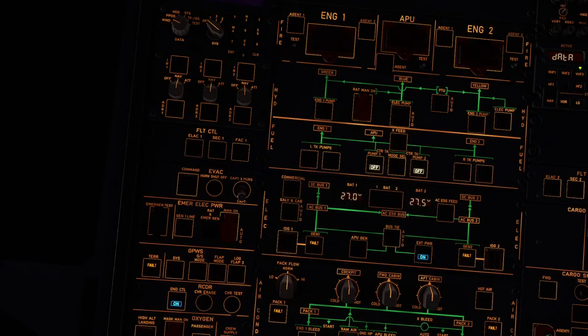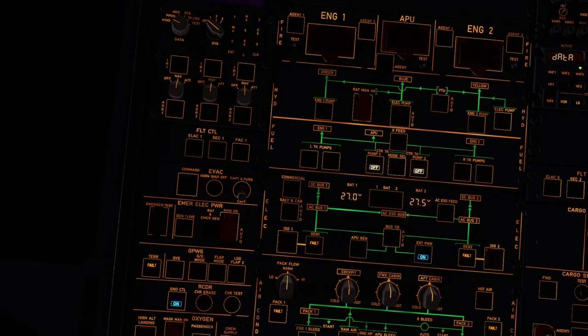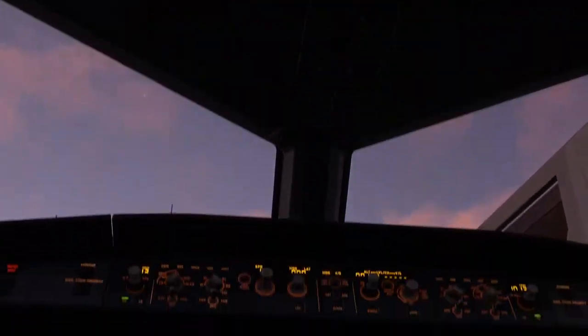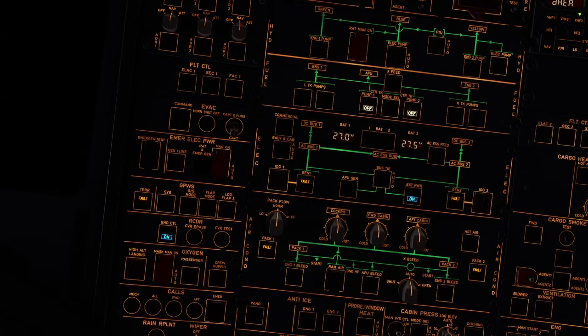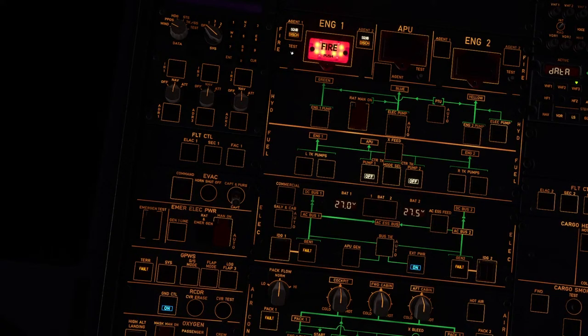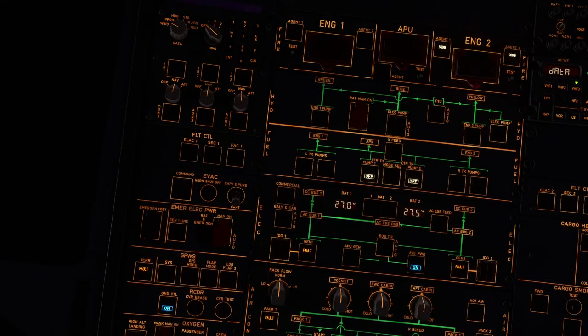that is done for now, and we're done with the fuel, and we can now perform the APU fire test before we turn on the APU. All right, so let me go ahead and do the APU fire test. And we're gonna look down here. Right. Excellent. And we can also perform the engine 1 and 2 fire test. Engine 1. Engine 2. All right, so all the tests are now complete.